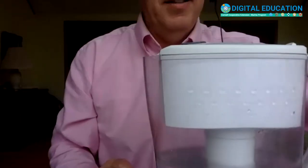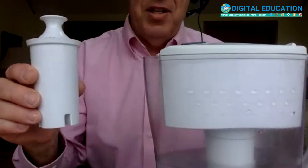Anyway, we have a water filter. Obviously, there you go. Can you see that? We have the same one. And here's the filter that goes inside of it. A lot of people have those in their homes to help filter some of the water.